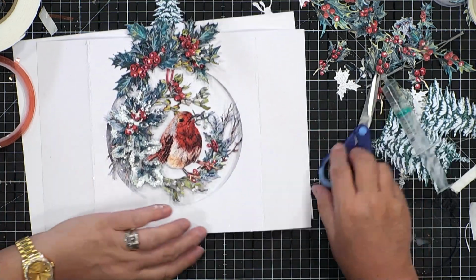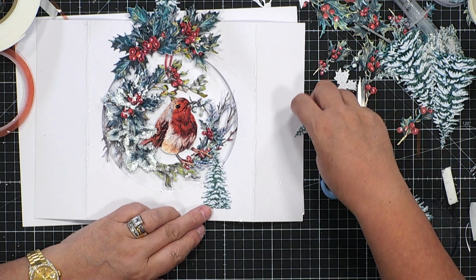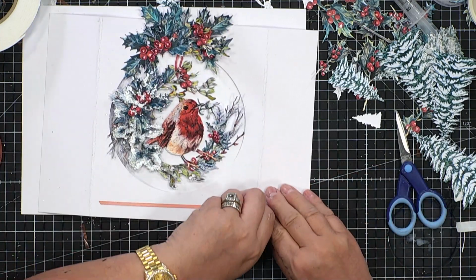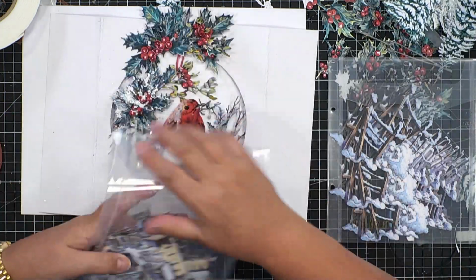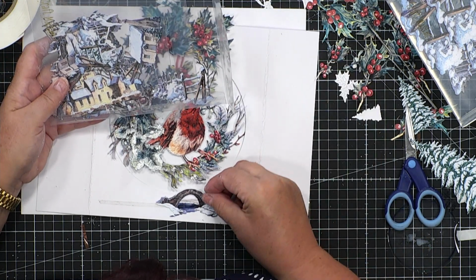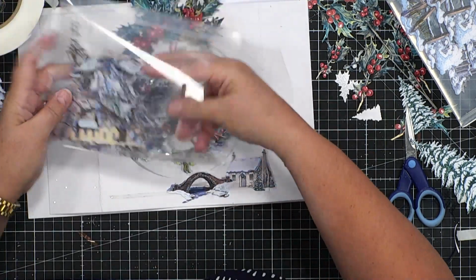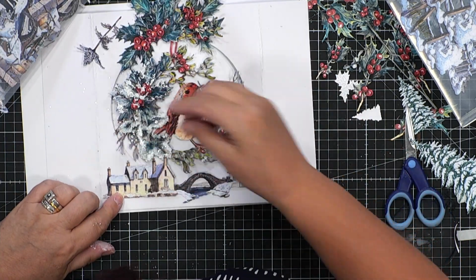Right, the last bit of this design, I'm going into the collection that I had at the beginning of the week, and I'm going to put myself a little scene here. To save time, I'm going to come all the way across the middle with that tape, and then go into all of my different little pieces, and this is what I'm looking for. So I've got a little bridge, we'll pop you there. I've got a little house, which I think needs to go behind the bridge up there. Then I've got a church, and my church is going to go just there.